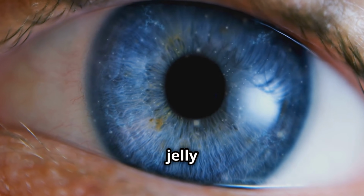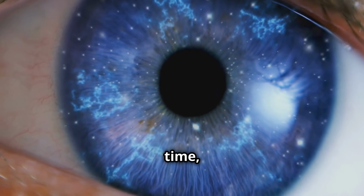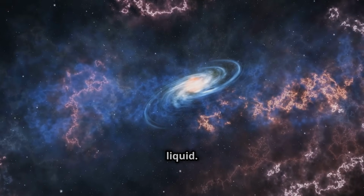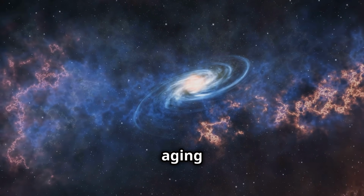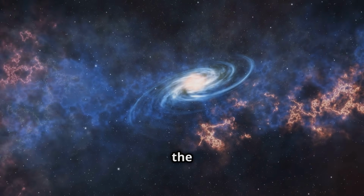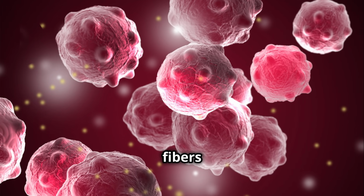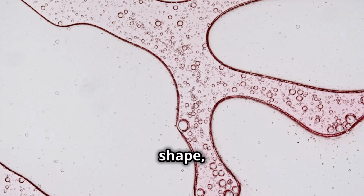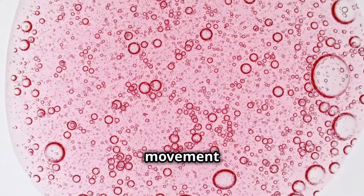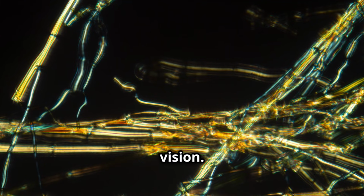As we age, this jelly can become more liquid. The vitreous humor undergoes changes over time, gradually becoming less gel-like and more liquid. This process, known as vitreous senescence, is a normal part of aging and can lead to the formation of floaters as the collagen fibers within the vitreous humor clump together. Small fibers or clumps of protein can form within it. These clumps can vary in size and shape, and they can move around within the vitreous humor as you move your eyes. The movement of these clumps is what causes floaters to appear to drift across your field of vision.